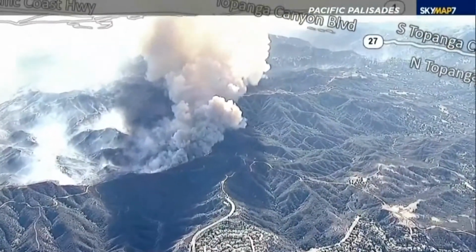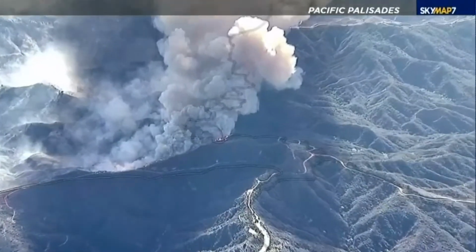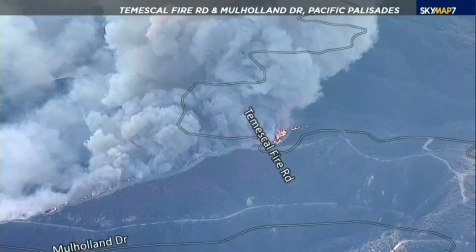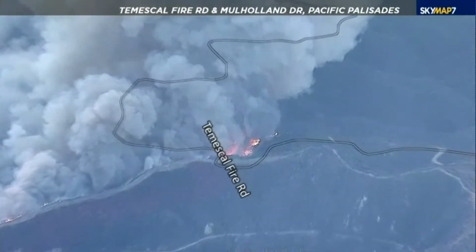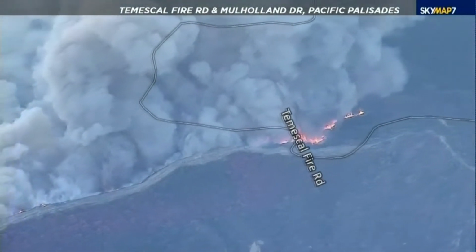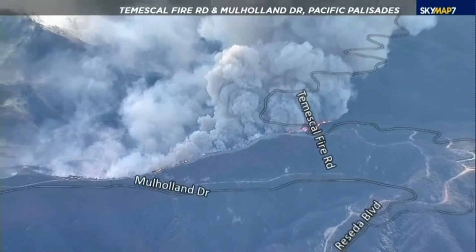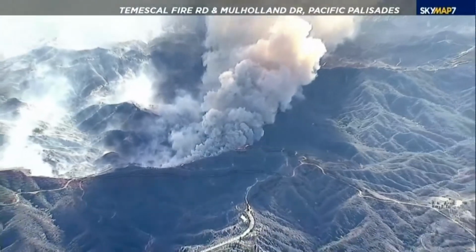Yeah, Philip, this is on the other side of the fire that we've been at for most of the morning. This is on the western flank. This is near the end of Reseda Boulevard, so the far south end of Reseda Boulevard. And this is the part of the fire that's really putting up a lot of smoke right now. If you're anywhere in the San Fernando Valley, you probably see this. The thing to know about this side of the fire is, yes, there's a lot of fire activity, but there's a lot of brush down there, and that's where the fire has moved upslope to the very top, to Mulholland Drive, where the natural fire break is.